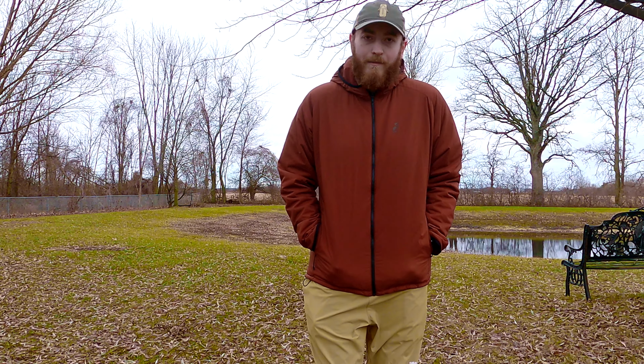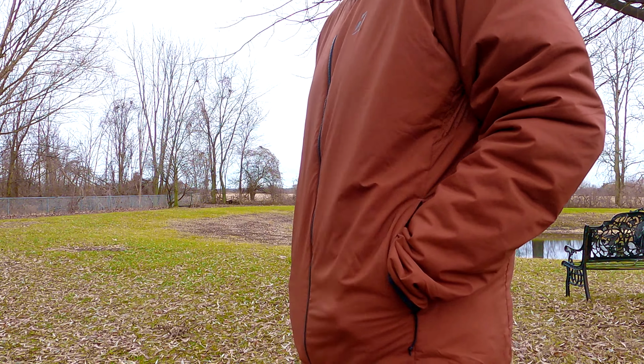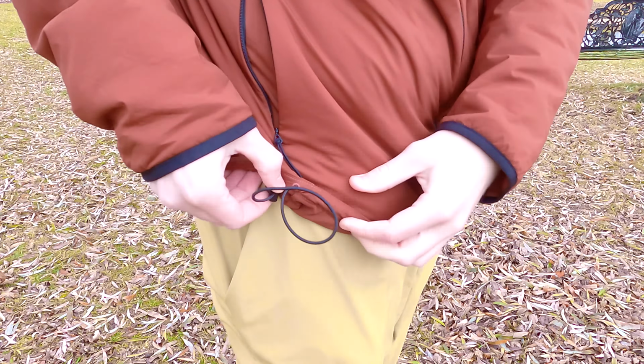There's even a little gentle breeze right now, and with it being in the high 30s, it's a little chilly, but I feel pretty good with it. It has a full zipper, 2 zippered hand pockets, and it has a hem with an elastic cord lock on it, so you can really cinch it in. And the hood is really nice too. It fits really nice and snug around your head, but there's still room to layer underneath it with hats and whatnot. But it moves with your head, and it's been super nice.